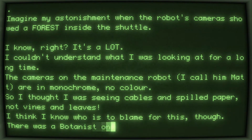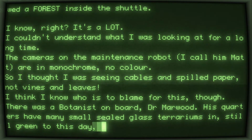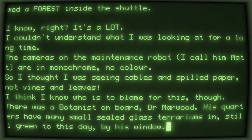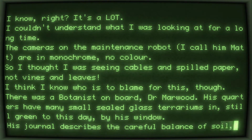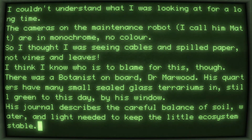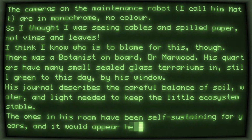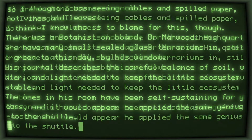There was a botanist on board, Dr. Marwood. His quarters have many small sealed glass terrariums in, still green to this day, by his window. His journal describes the careful balance of soil, water and light needed to keep the little ecosystem stable. The ones in his room have been self-sustaining for years, and it would appear he applied the same genius to the shuttle.